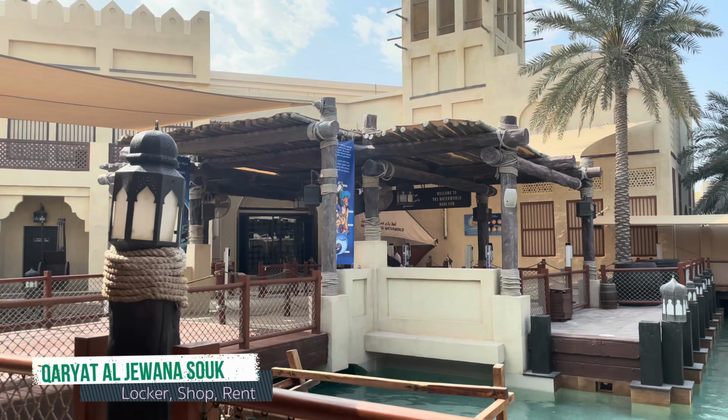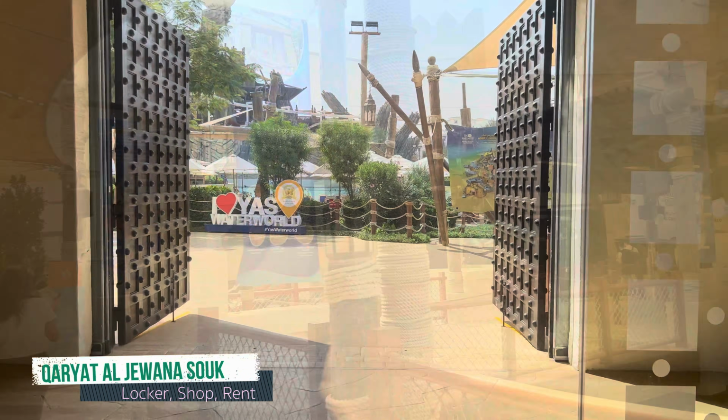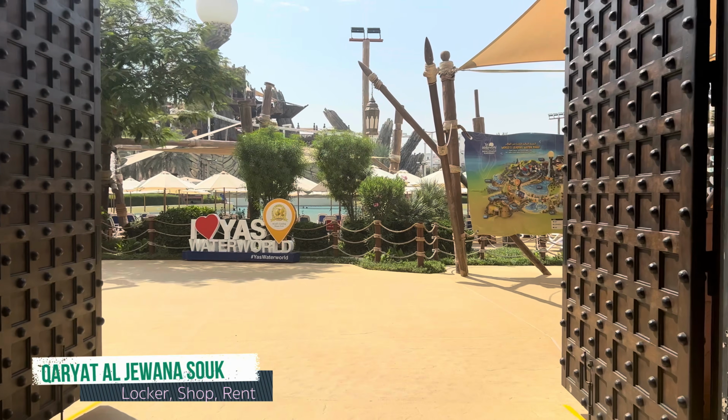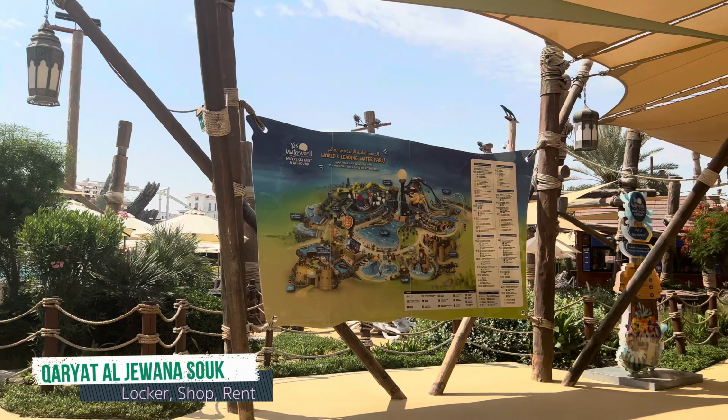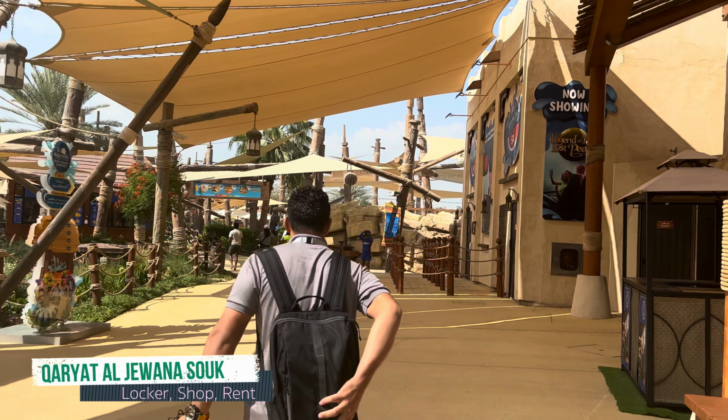Crossing the beautiful lagoon, with water effects, you will enter the water park. This area also has a 5D cinema, called Cine Splash.